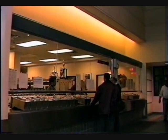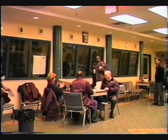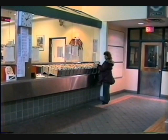In the lounge area, the drivers awaited their final assignment. The daily routine of operators putting their buses into service would soon come to an end at Lansdowne Garage.